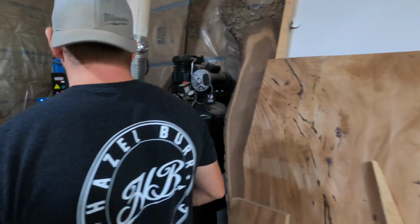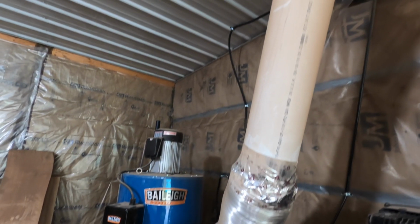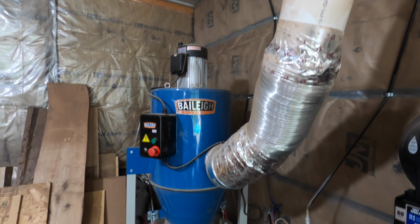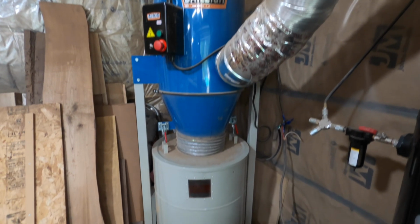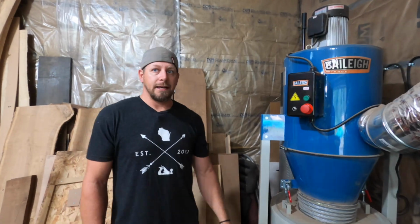So back here we have the most important machine in my whole shop, and it should have been the first one I bought, but it was like my 5th. This is my Baileigh dust collector. It's got a 3-horse motor. It's the Tornado, so it's got the funnel. It's really easy to pop this bad boy off and just empty out your dust. I probably do it twice a day when we're in high production mode.